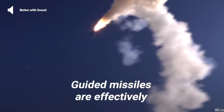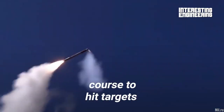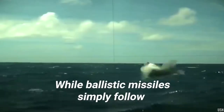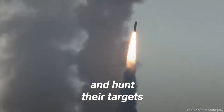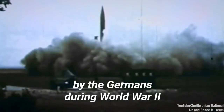Guided missiles are effectively intelligent bombs. They track objects and even alter their course to hit targets with the precision of a surgical knife. While ballistic missiles simply follow an arcing trajectory to their target, guided missiles relentlessly track and hunt their targets. Guided missile systems were first developed by the Germans during World War II.